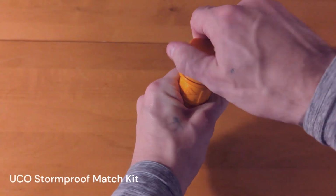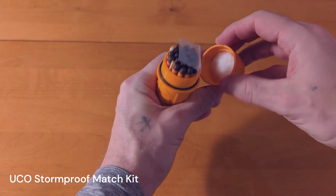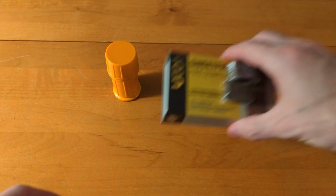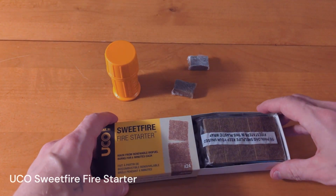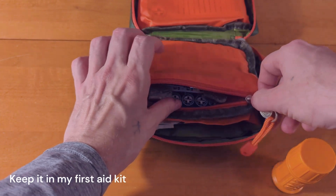Many thru hikers don't start fires every night, but when we need to, it's nice to have something handy. I keep a canister of storm-proof matches with a piece of cotton inside. For tinder, you can buy pre-made versions or simply use some cotton balls and a little Vaseline if you're trying to save some money. Remember also that I keep a small lighter in my first aid kit as a backup, which is also where I keep my fire kit.